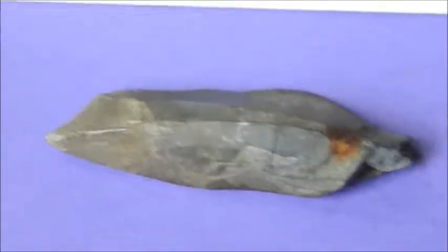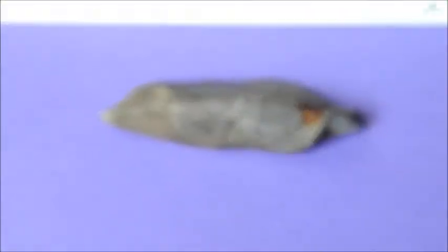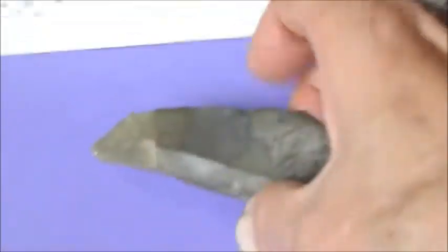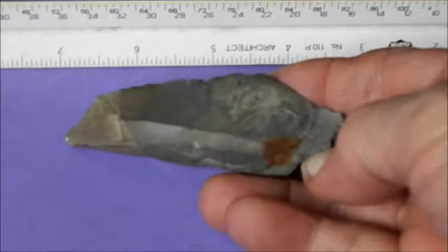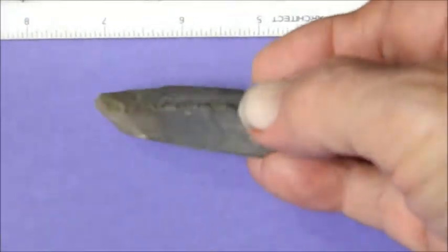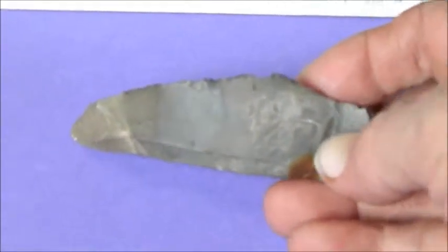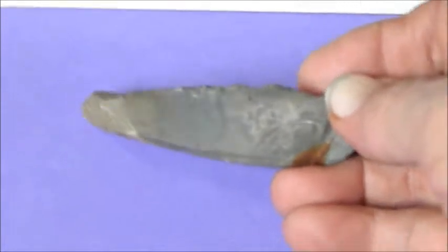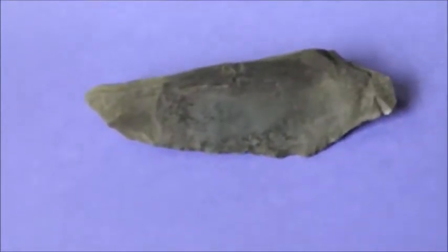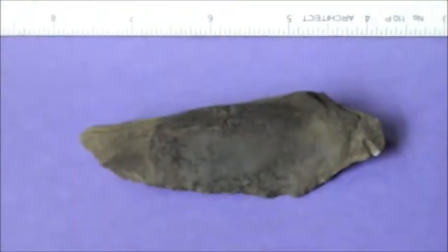Here is an awesome stemmed knife that measures almost 4 inches long. The tip is broken off where it would have been over 4 inches, but it is a stemmed knife, so it would have been hefted onto a handle. The sharp cutting blade, as you can see, is pressure flaked all along its length, making it sharper for cutting. Very nice piece of waxy chert. Awesome, awesome stone knife, and a very big stone knife.